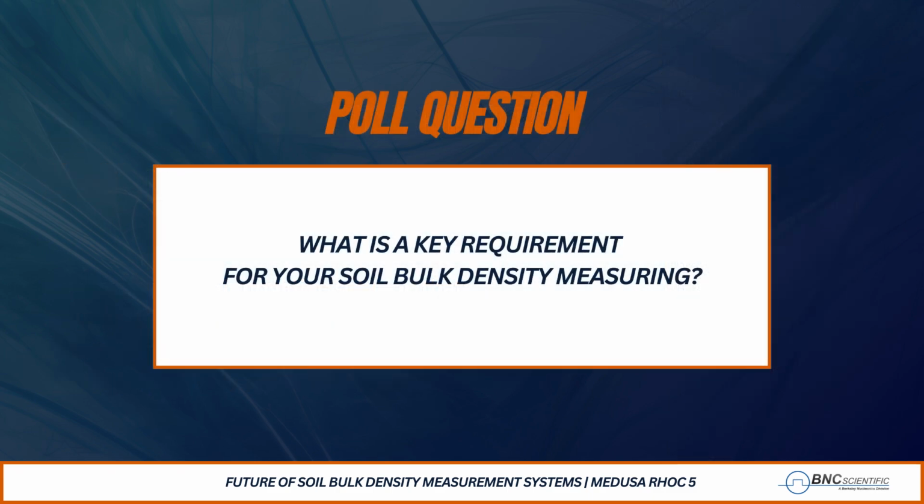Okay, we have another poll question for the audience. Another poll question, please. Again, we always love to hear your feedback. We like to get some of these questions. So next poll question, what is a key requirement for your soil bulk density measuring? So what is a key requirement for you, whether you're in construction, whether you're doing soil analysis, whether it's for research, what is your key requirement?